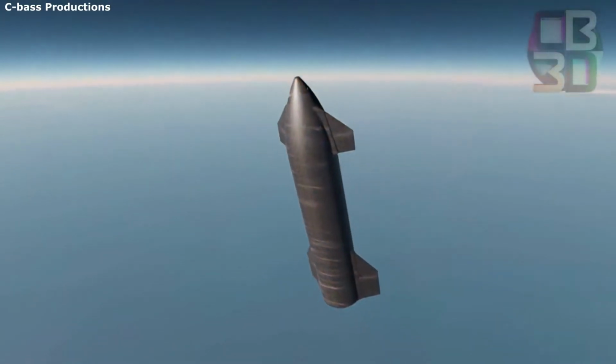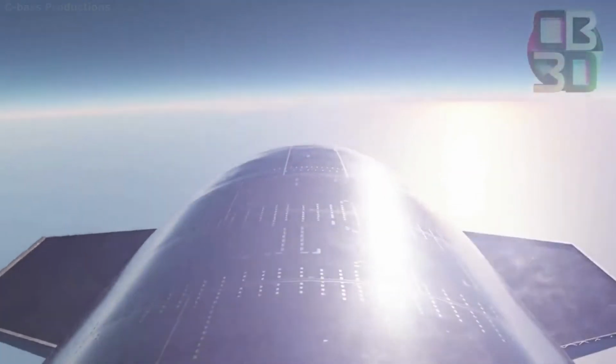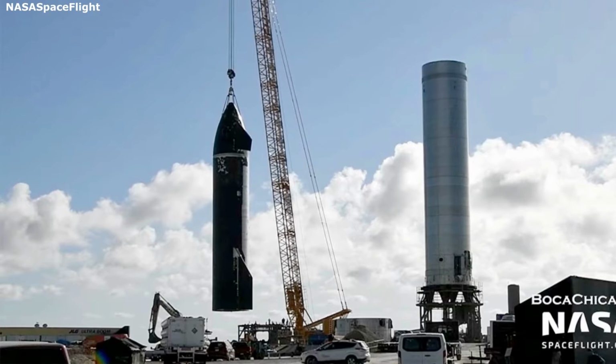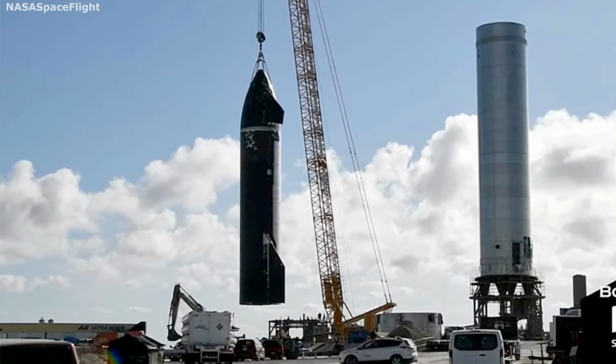In this process, they need to install the entire heat shield. Standing at 50 meters tall and 9 meters wide, SpaceX has a large amount of space that needs to be covered by tiles. Specifically, they need to cover the entire belly, flaps, and a bit of extra space along the sides to ensure Starship is capable of re-entry.